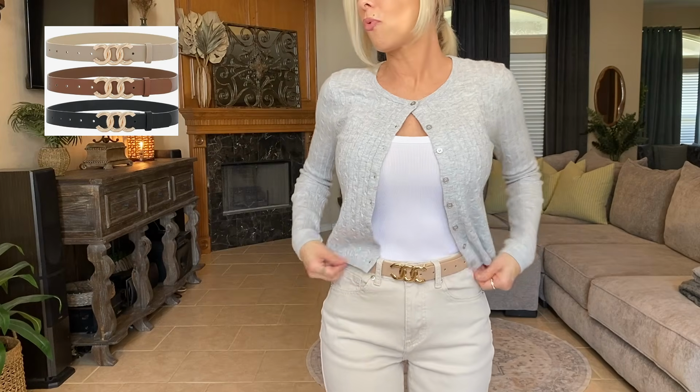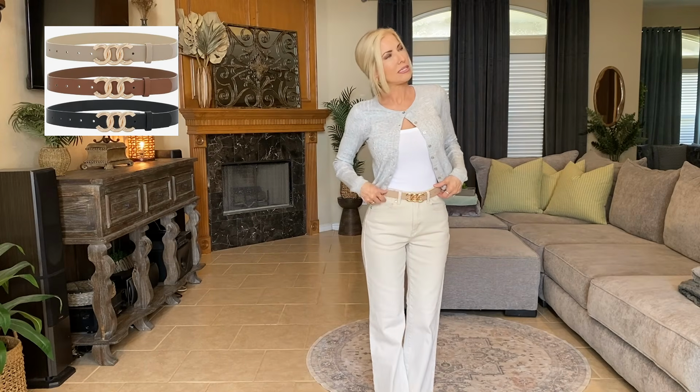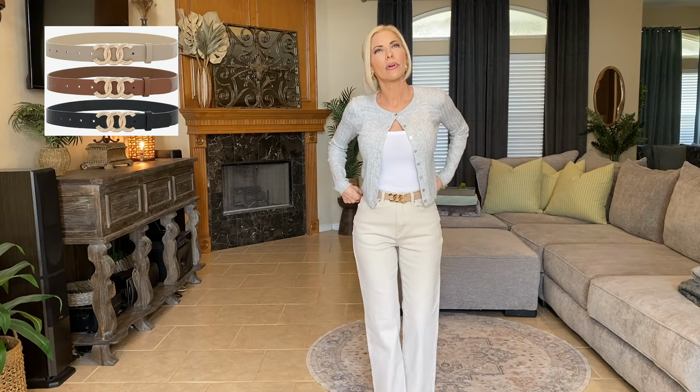And this belt, okay, the belt, I've shown them to you before. They come 4 to a pack, brown, black, cream. Is it 4? I don't remember if it's 4 or just 3. But anyway, so this is the way that I decided to put this together. Now, like I said, you can button it. Let me show you. I feel like it still looks really cute buttoned up, and you could just wear it buttoned up with some jeans. That would look so cute. Or you could actually just leave it open like this, and this is still a very cute look.